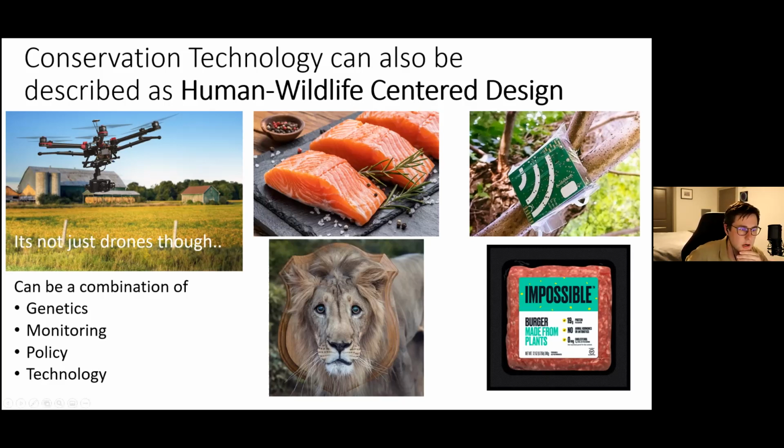This is an AudioMoth, which is really cool. It's an open source piece of technology that can detect different audio signals like bird calls, and it can identify birds based on that. Then policy, things like anti-poaching laws, and then finally technology. This is the Impossible Burger, which is a burger made purely from plants. The hope is that it gives some of the same flavors as red meat, but it has a lot less carbon emissions, so it helps with climate change.